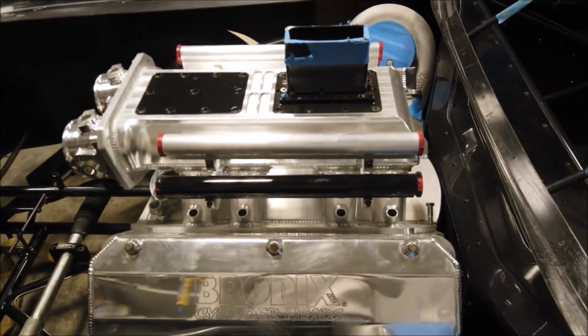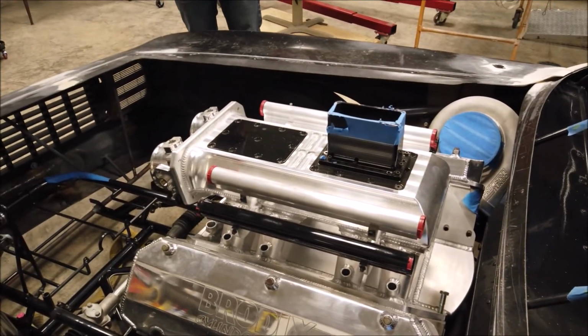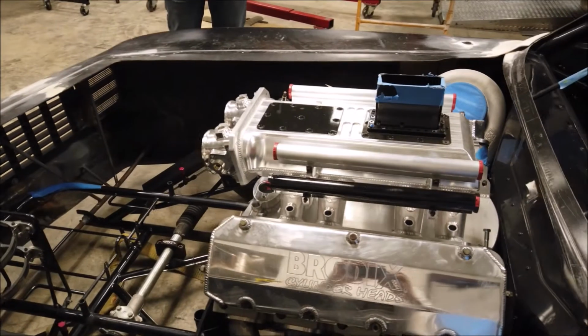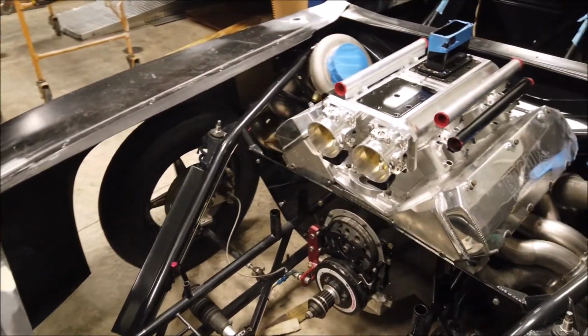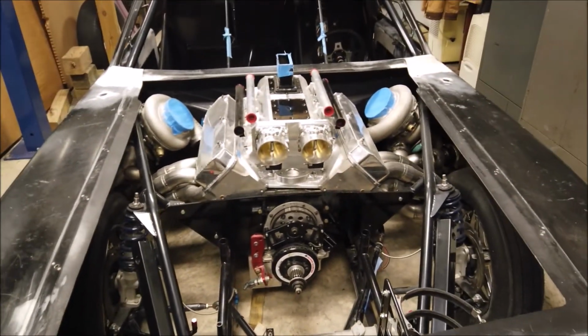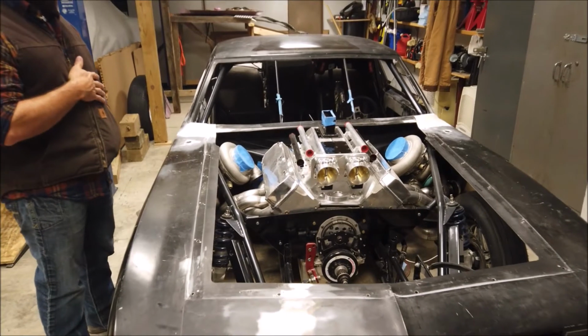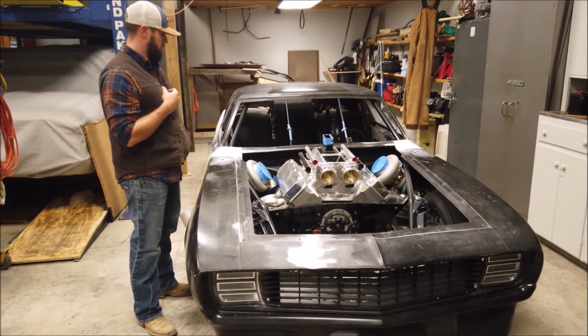Like I said, we're getting close to breaking it down to get it to finish body. The Terminator fuel pump, depending on the RPM, is going to flow anywhere upwards of 20 plus gallons a minute through this motor. So we'll be turning the fuel through her, and she's not going to be starved for fuel, that's for sure.